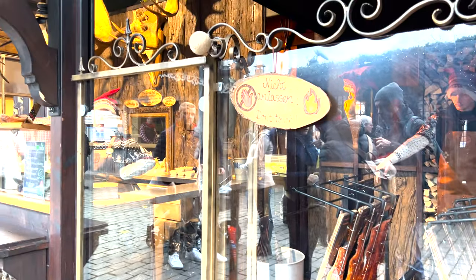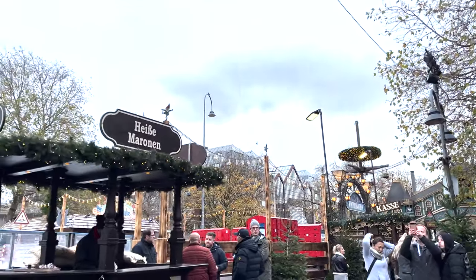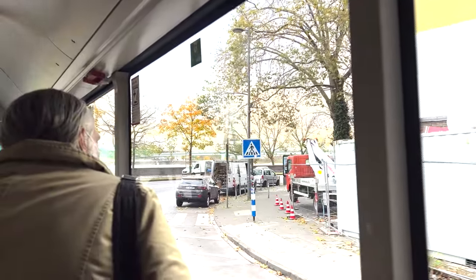Super unique. Let me tell you, I love this market. The smells were just everything. And then we took a bus.